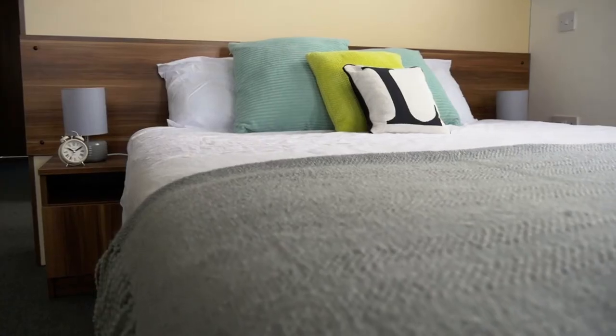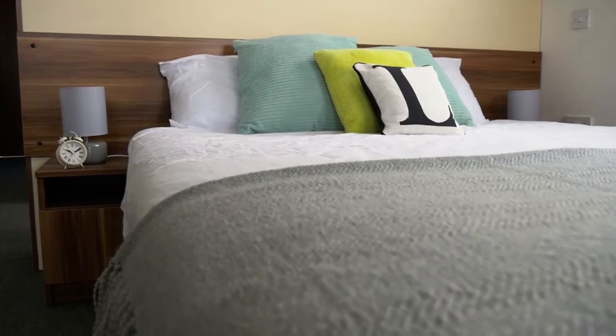I really love my room at Windsor Court. It's really spacious, I've got a really nice big bed, I've got plenty of storage space to keep all of my things. A nice couch to watch the TV on, a nice big spacious desk to do all my studying.